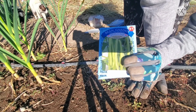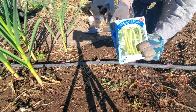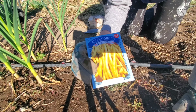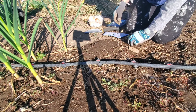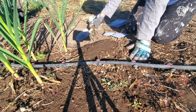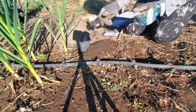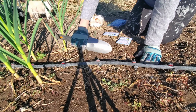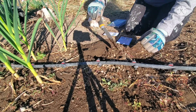We're gonna do the Blue Lake 274 bush bean. These are dollar store seeds, you guys. And we're going to do the Cherokee Wax yellow bush bean. So we're gonna try these. I've never tried either one. I tried growing the Blue Lake last year, and it just really did not do well. But it wasn't its fault. As soon as they would come up, the bugs just had at it, and it was a nightmare.